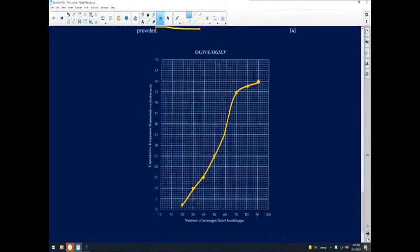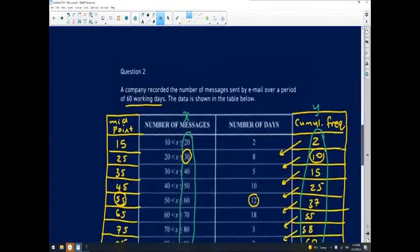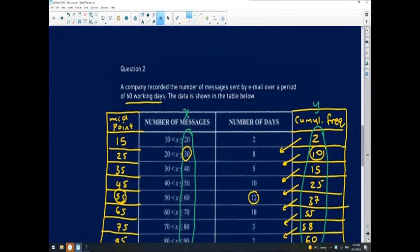Now, this will be incomplete because your graph has to be grounded somewhere. Now, the big question is, where do you ground it? Do you ground it at 10 or do you ground it at 0? You always go back to the table. It will tell you the smallest possible value that you can ground at. And in our context here, the smallest number on the table is 10. The number of messages is between 10 and 20. So we're going to ground it at 10, not 0, grade 12.